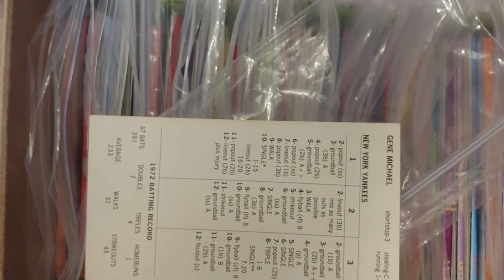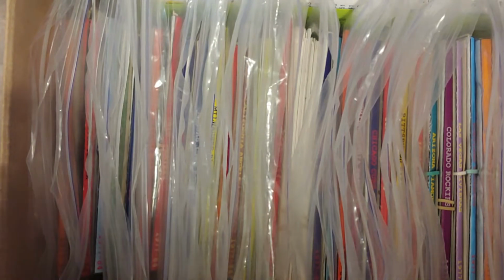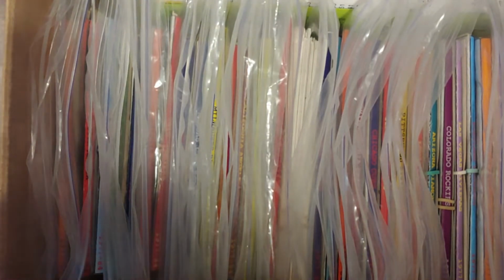So in a spreadsheet I have up, I'm highlighting the best card in the season, in the year. Now Toronto. Always interesting to see what an expansion team would do when they didn't exist.